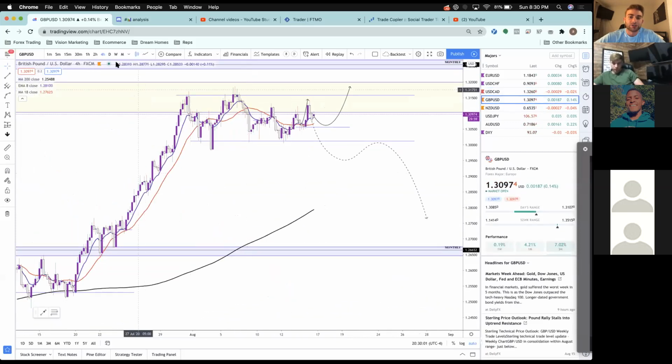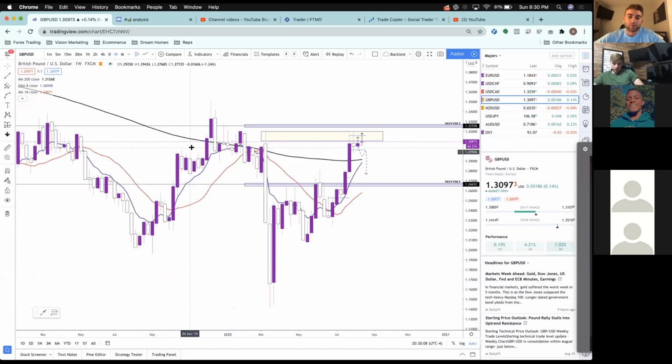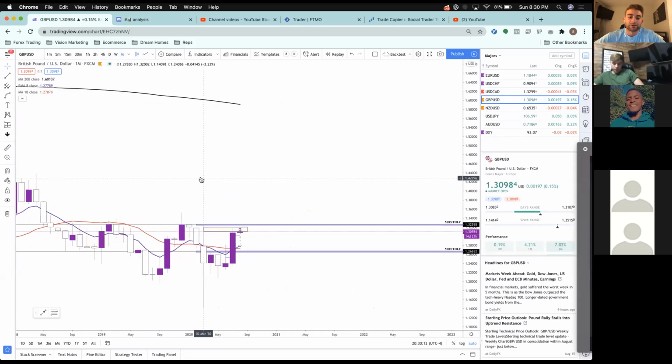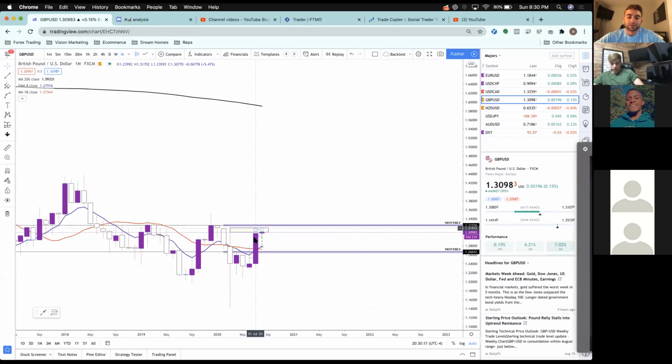Now let's go over to GU and NU. These two pairs are lining up for entries on the weekly time frame all the way up to the monthly time frame. Monthly time frame overall is just still bearish, but obviously last month closed very bullish.